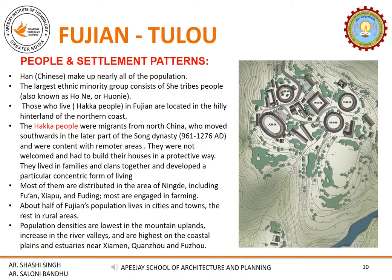They were not welcomed and had to build their houses in a protective way. They lived in families and clans together and adopted a particular concentric form of living. They are mostly engaged in farming. Half of Fujian's population live in rural areas, having less population density in mountain uplands, more in river valleys and highest in coastal plains.